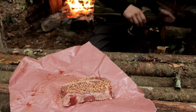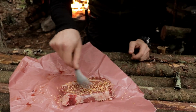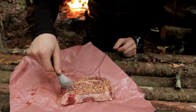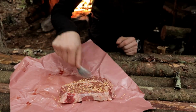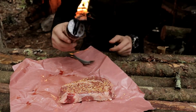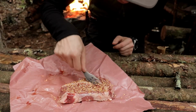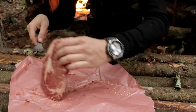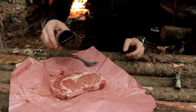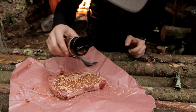Oh, where's my spoon? A little spicy, a little salty, a little sweet, a little good. Big good. Someone asked if it was Montreal steak spice, and that's a good question, but no, it's not. It's not even really that similar at all, other than the salt in it.